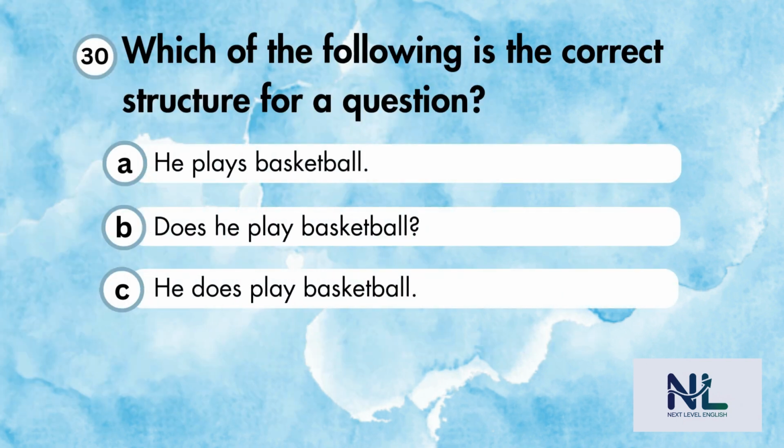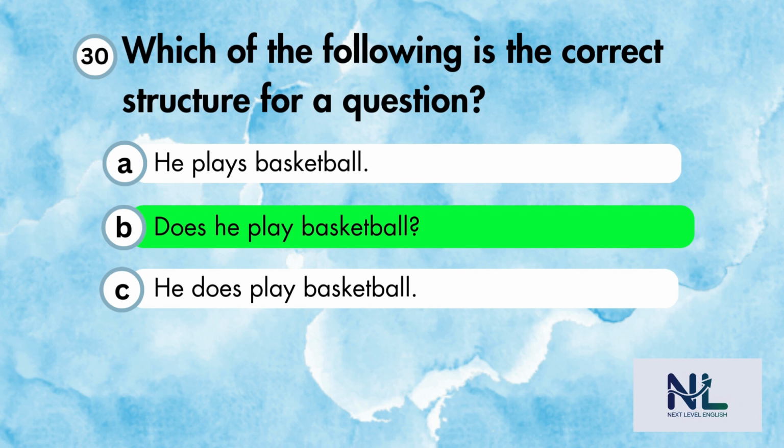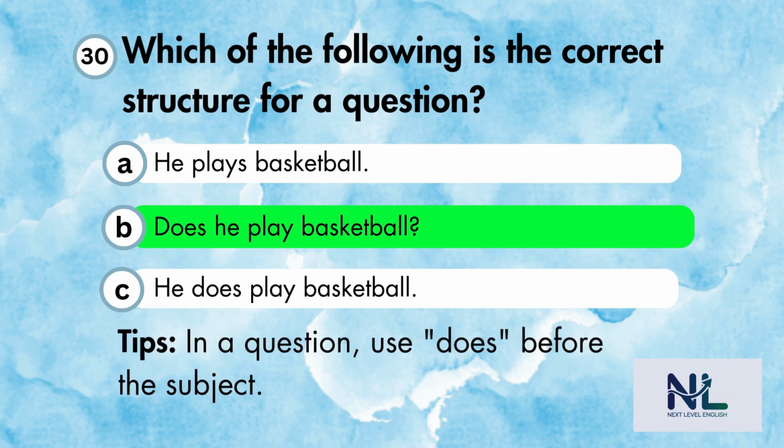30. Which of the following is the correct structure for a question? Does he play basketball? Tips: in a question, use does before the subject.